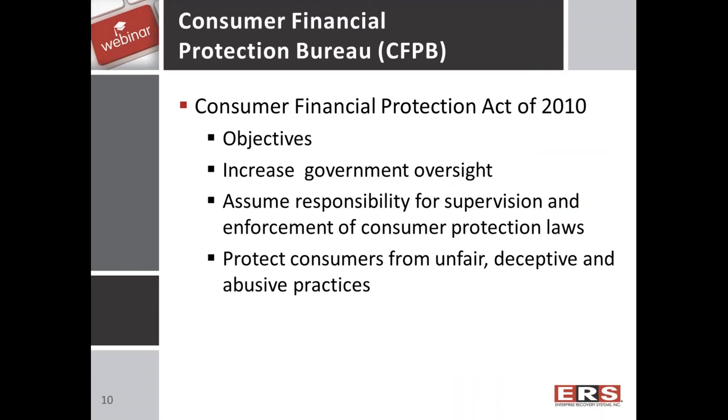So, in lieu of those expected changes, we at ERS and most professional debt collection agencies have taken critical steps to ensure compliance. Therefore, it is imperative that each agency have detailed policies and procedures, a complaint management system, and collection scripts, which we'll get into in a few. So, what I'll do now is turn it over to Bert Coley.